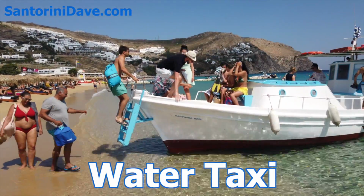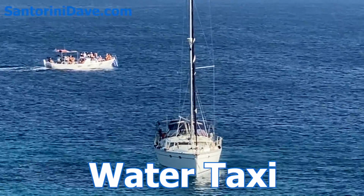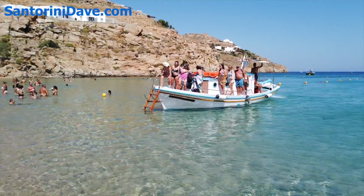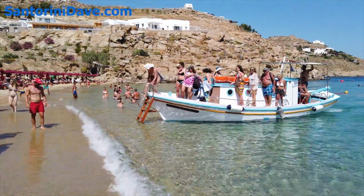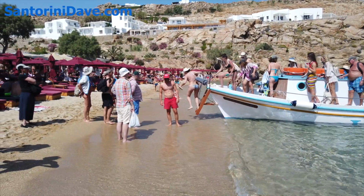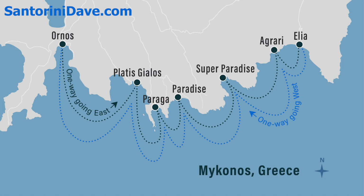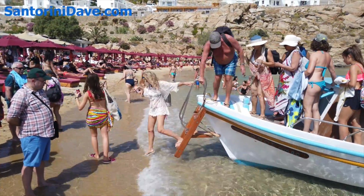In terms of getting around to beaches, one great service to keep in mind on Mykonos is the water taxi, which has been in business since 1968. These fun, recommissioned fishing boats run along the island's south coast from late morning to early evening, stopping to pick up and drop off passengers at 7 popular beaches: Ornos, Platissialos, Paraga, Paradise, Super Paradise, Agrari, and Elia. It's a very fun and easy way to get between some of the most popular beaches.